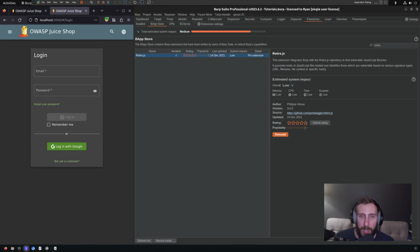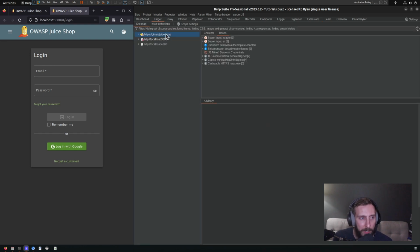Yet another JavaScript analysis extension that is available to us through Burp's BApp Store is Retire.js, and this is a handy extension for flagging potentially vulnerable JavaScript libraries. It relies on a database of known vulnerable libraries, and it looks across our application to see if any of them are used by our application.